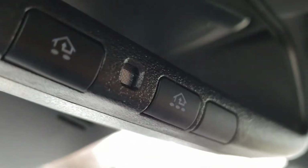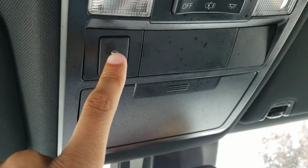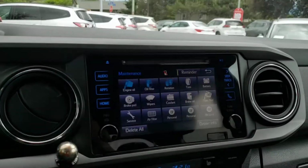Taking a look up top, you'll find an auto dimming rear mirror, so that'll keep your mirror nice and dim without you having to flip it down at nighttime. And you've also got the 3 programmable garage door buttons there, so you can easily access your garage without having to dig out your key fob. Finally, up top, you do have a handy little sunglasses holder, as well as the button for your traction control, and you've got a couple of interior lights as well. So that concludes the features up front.